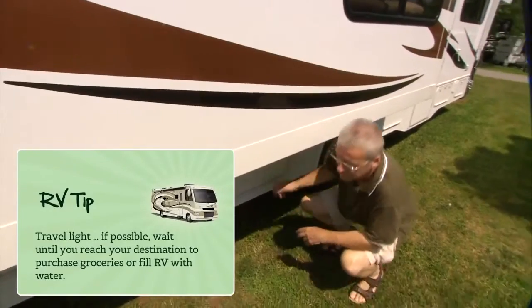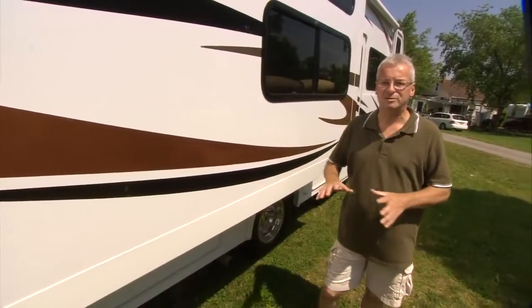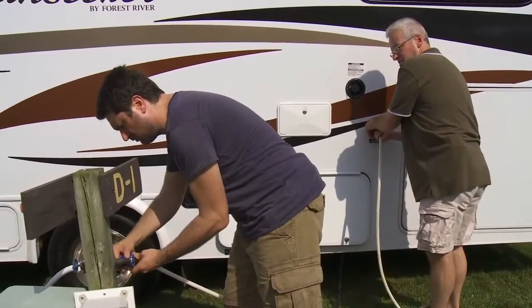Depending on the RV, the freshwater holding tank can be quite large. So one suggestion is to travel with not a full tank of fresh water, just enough water that you can use the amenities as you travel.